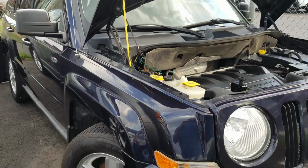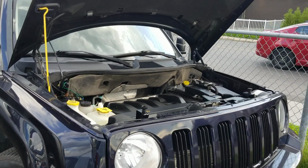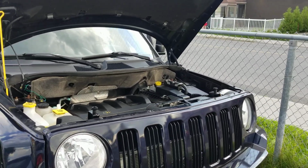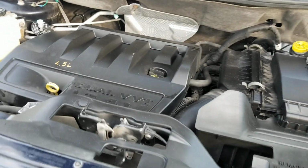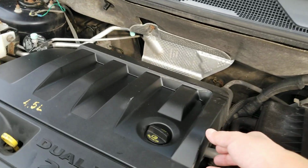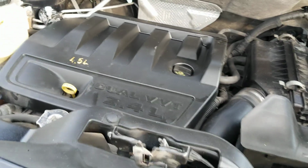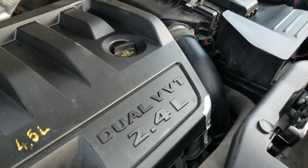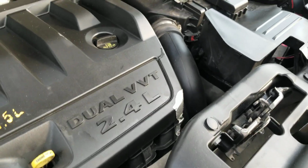The car in general is in good condition. The mileage of this car is almost 135,000. The engine is running smooth. There is no leakage, no major problem on the engine. Only the cover is not fixed. It broke the lock under the cover, so they tried to hold the cover with a tape, but the tape was broken too.